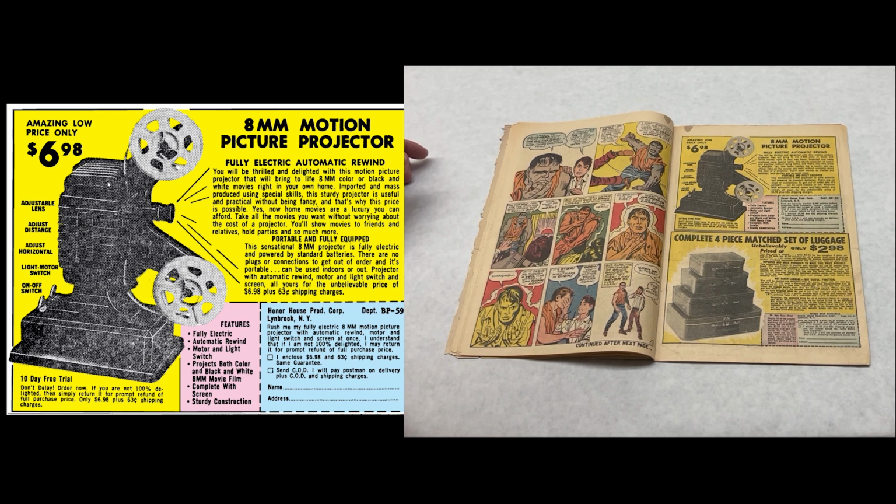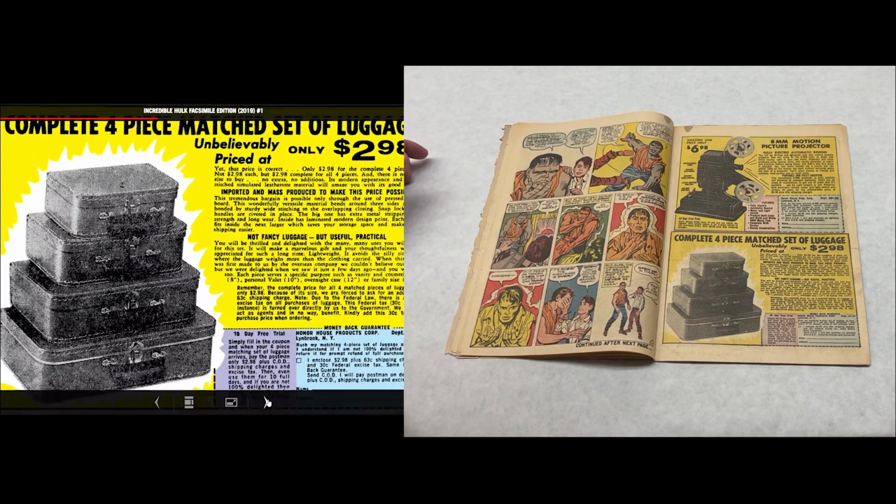And here we have an ad for an 8mm motion picture projector, $6.98. I'm sure that was a pretty penny back then. And then you have a complete 4-piece match set of luggage. There you go. Not too bad. $3 for that.